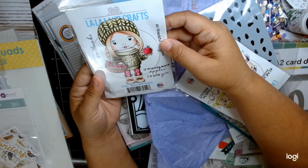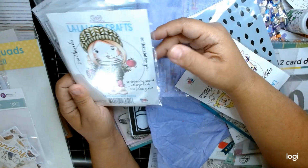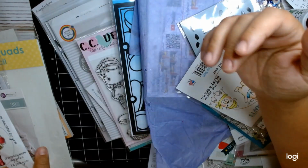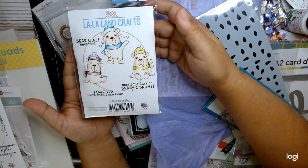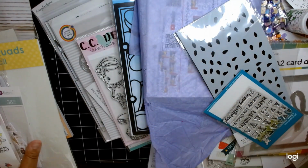And then this one, which I might have, this Marcy with apples, so I'm going to have to look and see, but it was such a good, amazing price. I believe it was either $1.99 or 99 cents from Simon Says Stamp. Same with this one right here. I may or may not have the Bear Hugs. I'm going to have to look and see whether I have this one or not.